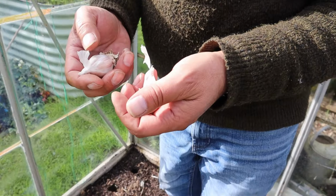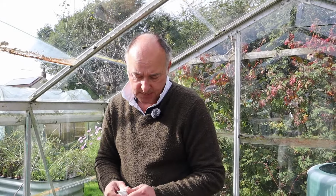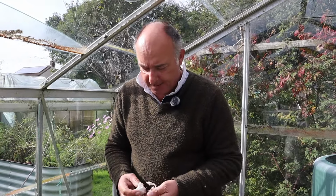And I've actually dibbed 40 holes in here. We tend to find that 40 heads of garlic sees us through the year. We're not exactly a Jamie Oliver and just put a whole head of garlic in something, are we?